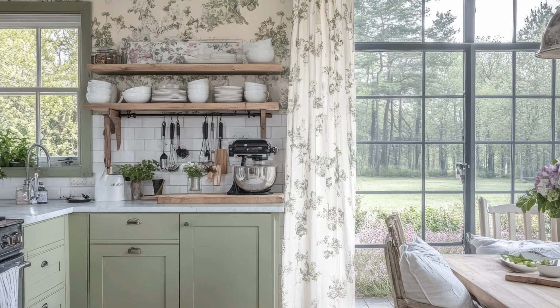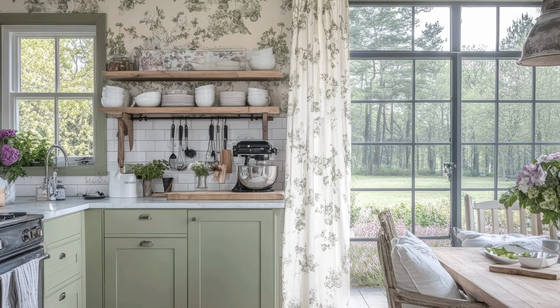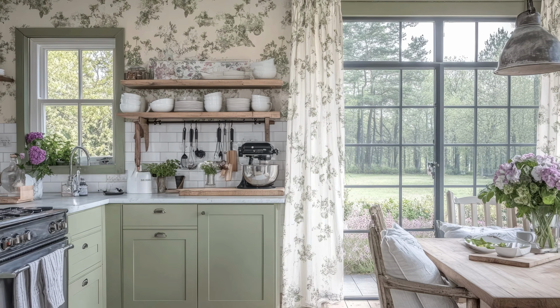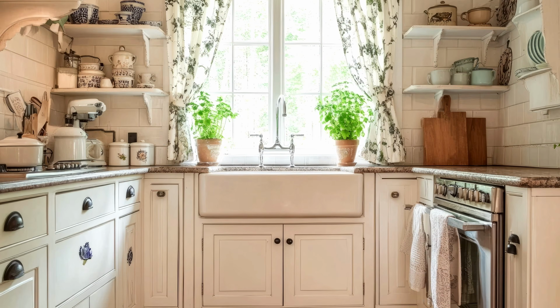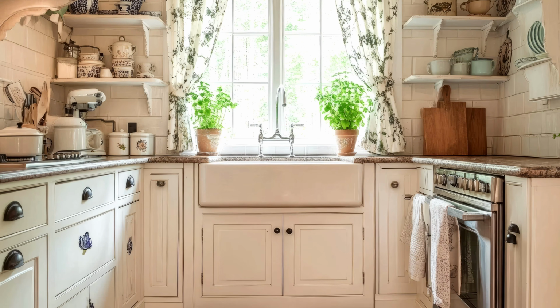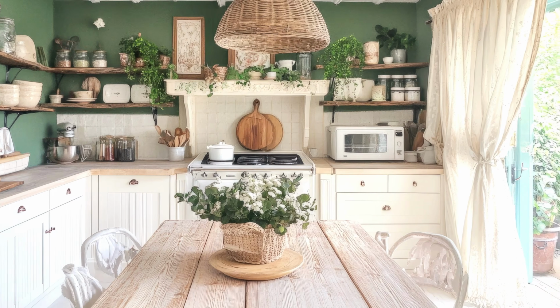Now let's talk about texture. Grandmillennial Cottage kitchen curtains often incorporate natural, tactile fabrics that add depth and warmth to the space. Linen is a fantastic material for this style, light and breezy, yet substantial enough to create an air of elegance. Linen curtains, especially in soft neutrals or pale earth tones, provide a natural breezy look that perfectly complements the vintage charm of a Grandmillennial kitchen.